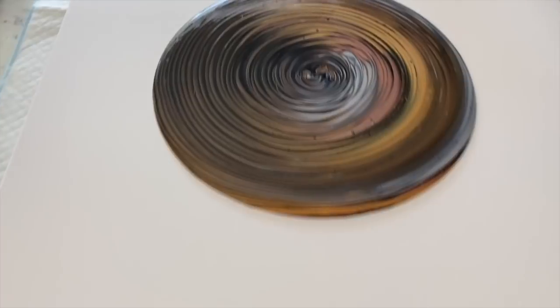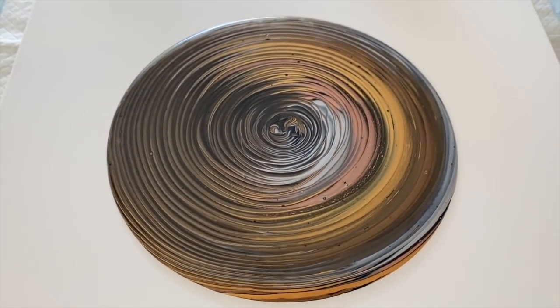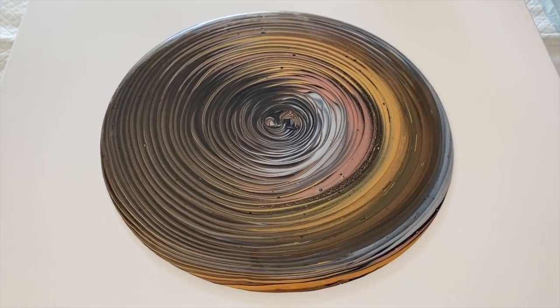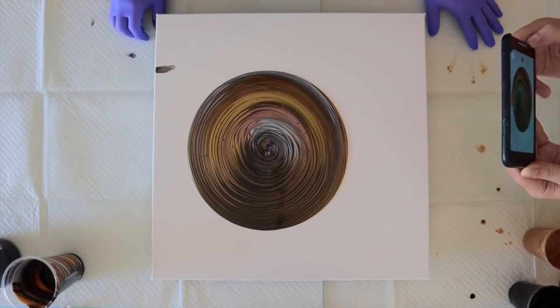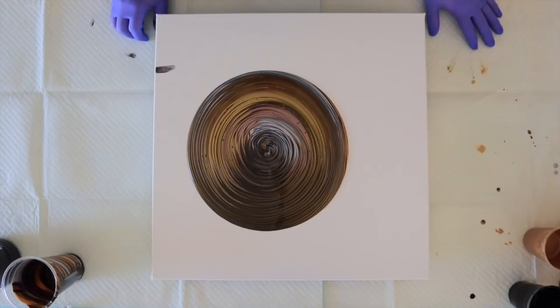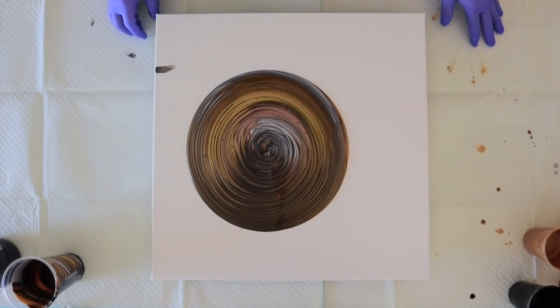A solid 4 out of 10 on the dismount there. I saw what you were trying to do with a little kiss. You tried to kiss the cup to the paint. I did. But I don't think it looks terrible. No, it's good. I'm down with it. You're down to clown.